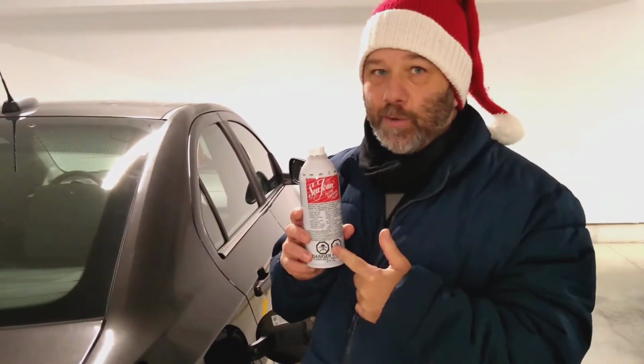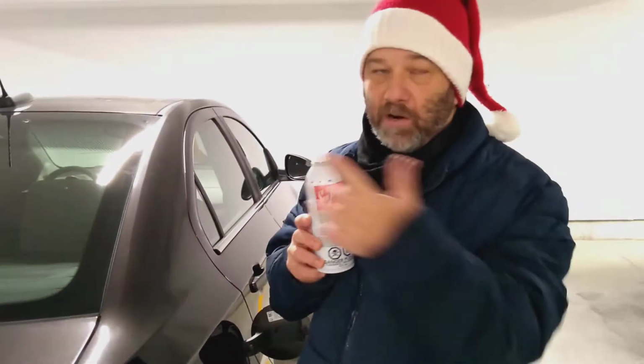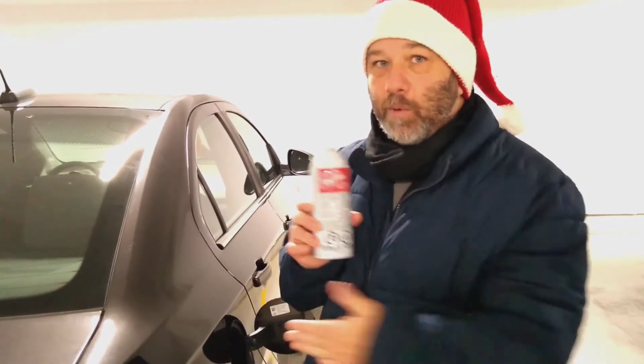We're just going to see if this, now this doesn't say that it's going to increase your gas mileage, but I'm going to see how the car sounds. It sounds pretty good. I'm using a 2015 Sonic here. We're going to check out the Seafoam. We're going to put it in. We're going to do a full tank of gas, and we're going to see if it increases gas mileage.